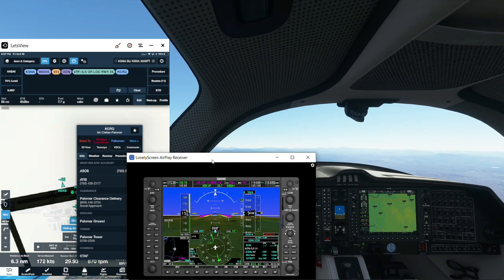And ground is 121.8. I'll put it on COM 2. Number 2 Alpha Juliet, roger, runway 25 for land. Runway 25 for the land, 2 Alpha Juliet.